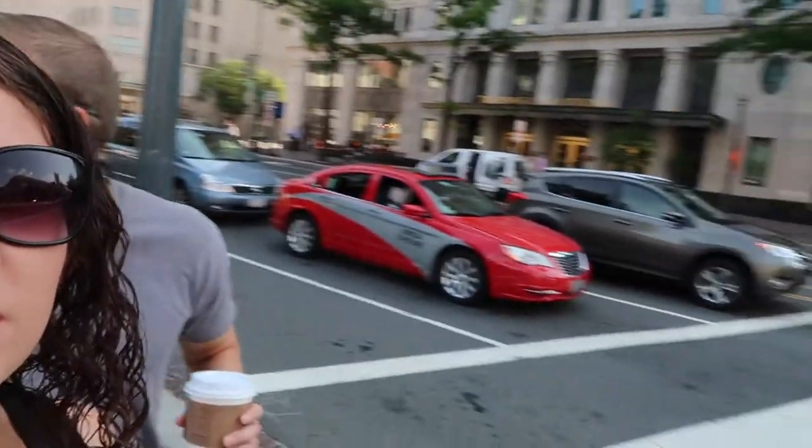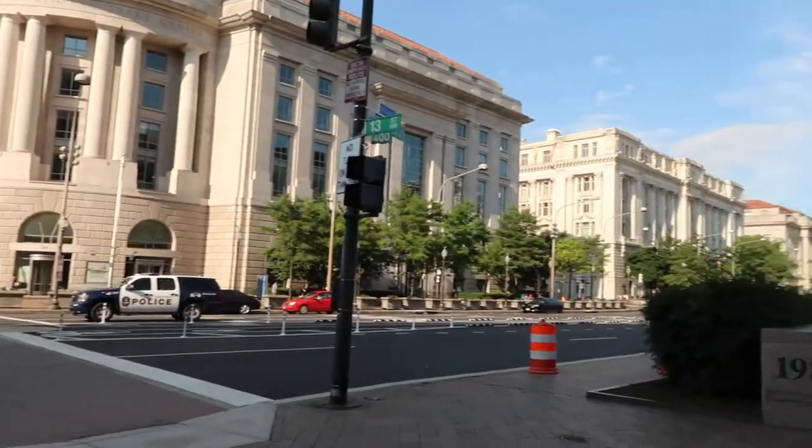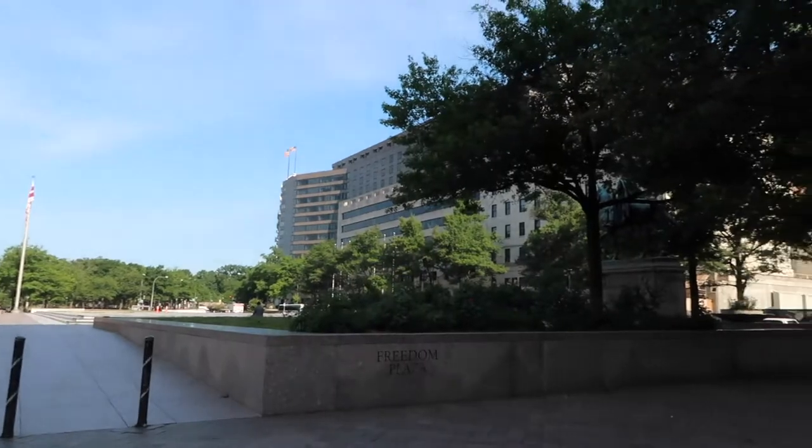Good morning, everybody. Hi, people. It is day 3 in DC. We are walking on Pennsylvania Avenue on our way to the Capitol. It's actually really pretty. It is really pretty.